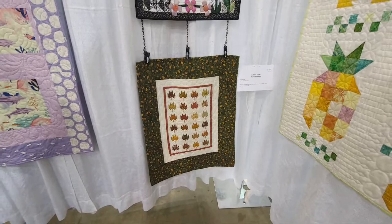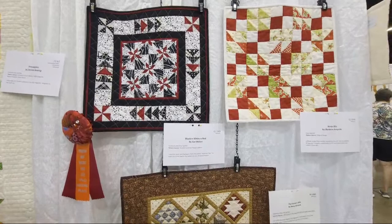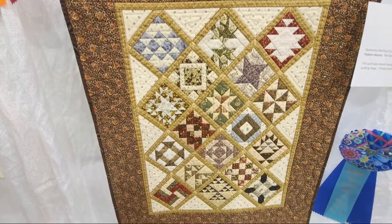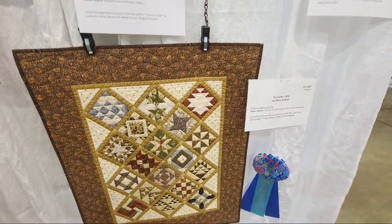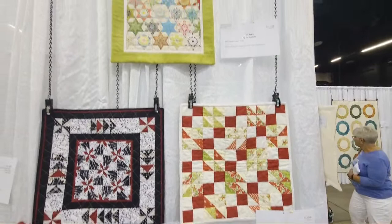And then I think we have some more minis right here. This one's second place, and this is by Sue Ballas. Nancy Richards took first. It's called The Farmer's Wife. Are these Farmer's Wife blocks? Wow, if they are, go you. Barbara Amiotti. Tiny Stars by Joy Abbott.